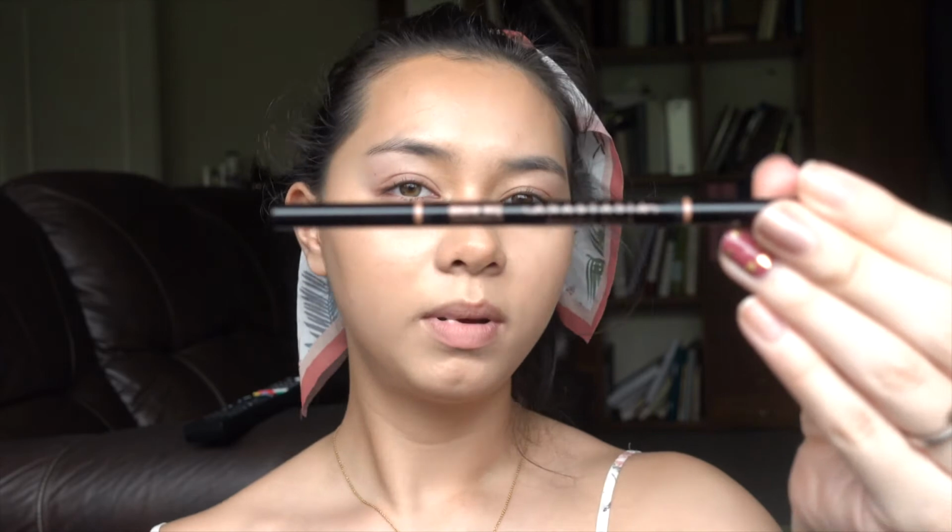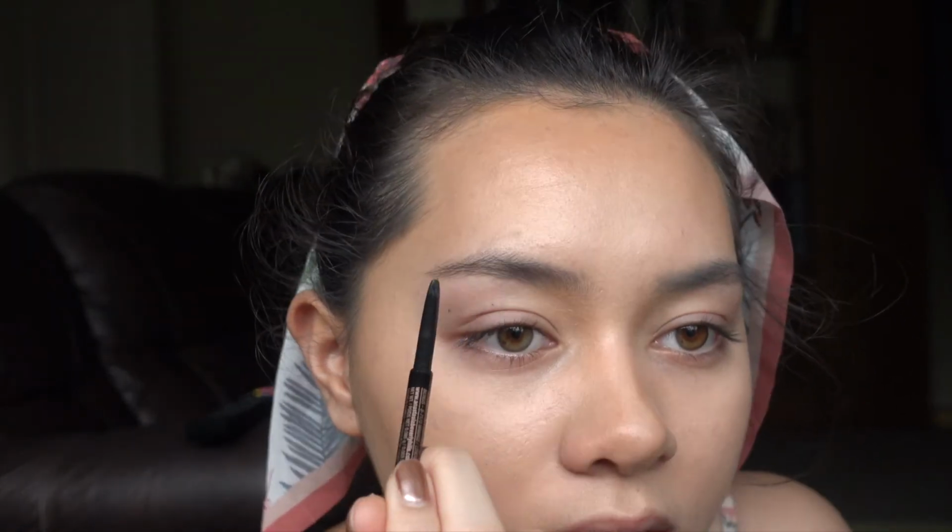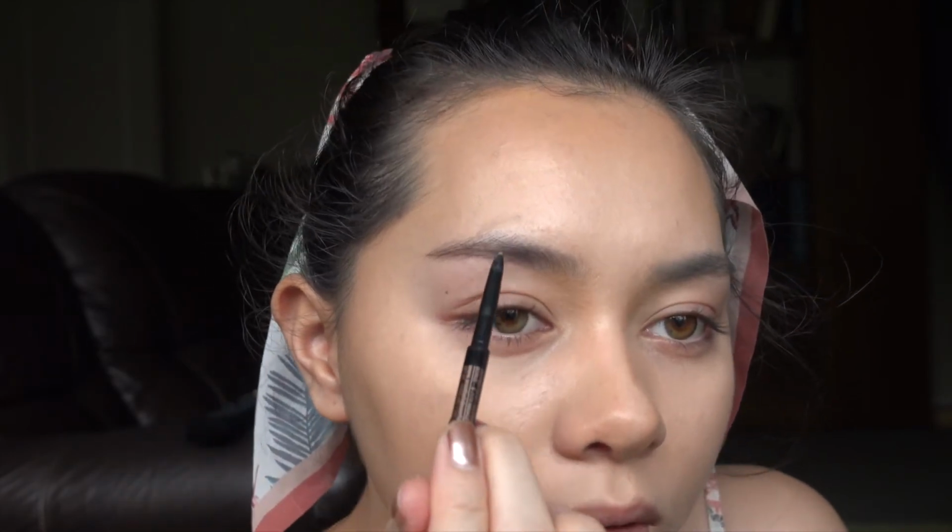Next, I just fill in my eyebrows with the Anastasia Beverly Hills Brow Wiz in the color Taupe. I brush them out a little bit. Because this is such a natural look, I like to do as little as I possibly can in terms of changing the shape of my brow or anything.